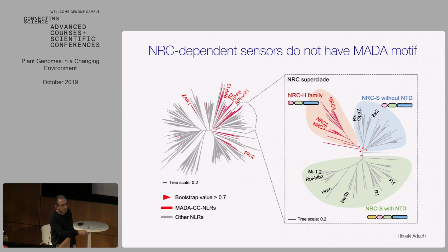So this extra domain is involved in detecting the pathogen. In fact, in at least two cases, this is virus resistance, that's bacterial resistance. Both of them, that domain is functional and is required for detecting the pathogen.